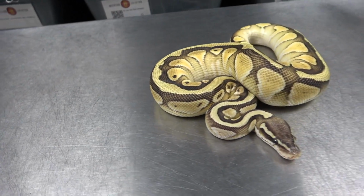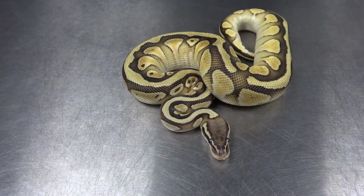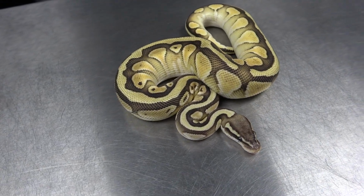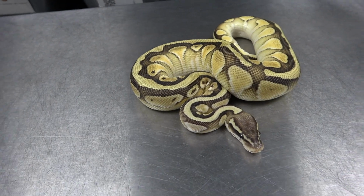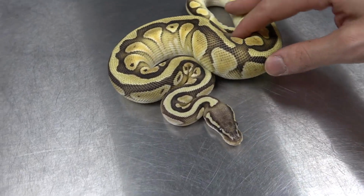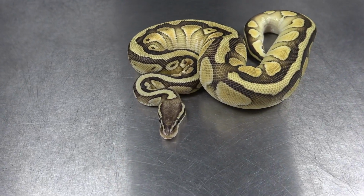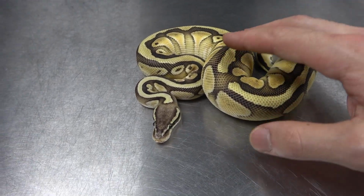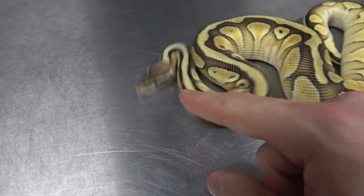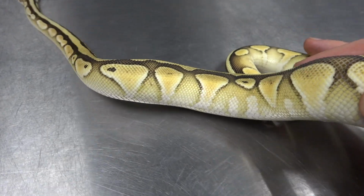Here we have a Pastel Lesser possible electric gene, 100% het for tri-stripe, and the electric gene came from the tri-stripes, or at least some of the ones in Canada. It gives you a really nice dorsal stripe and cleans up the pattern a little bit, just like what we're seeing here. But then of course we have the pastel and the lesser giving us the overall pattern in the darker colors, and then we have the pastel coming in, blushing out the head and giving us all these really nice tones on the side.